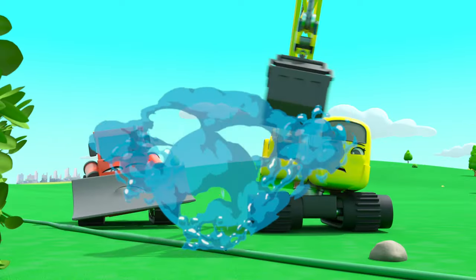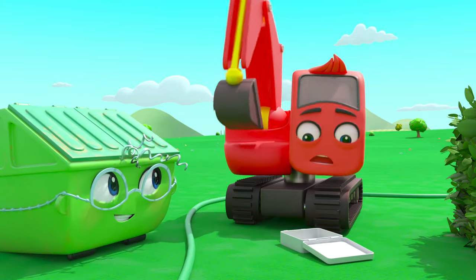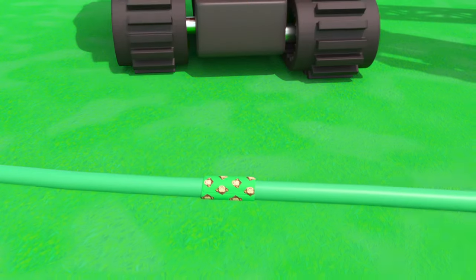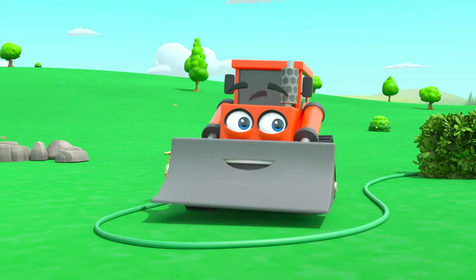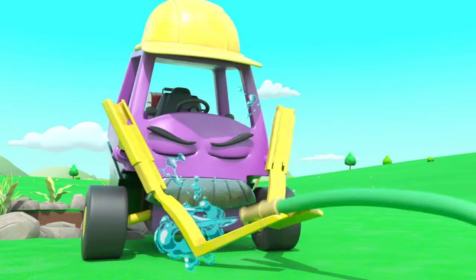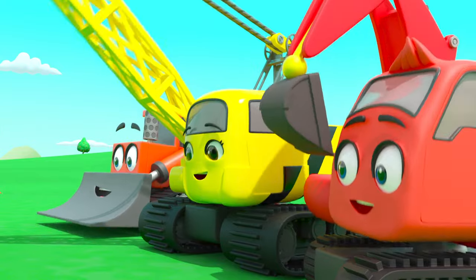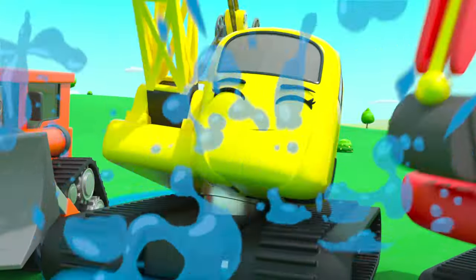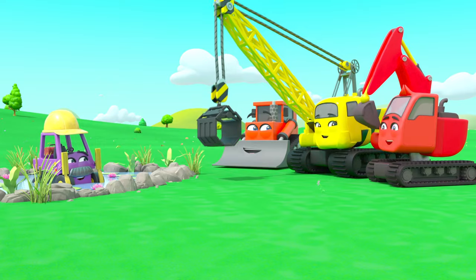Now the hose has sprung a leak. The water is spraying everywhere. But Mrs. Skip knows what to do. They can use a bandage to stick the hole shut. There. Good job, everyone. Now the water can flow again. Mr. Rubble wonders where the water's got to. Oops. Mr. Rubble has ended up in the pond. But that's okay. He thinks it's funny too. Splash! Great work, guys!